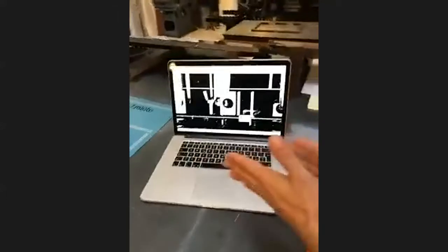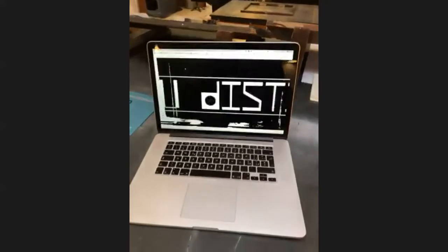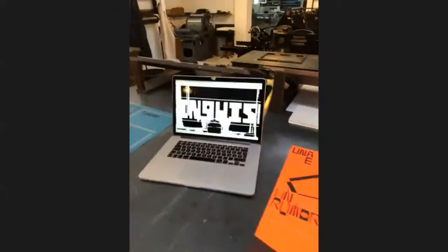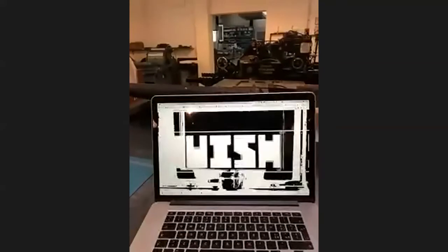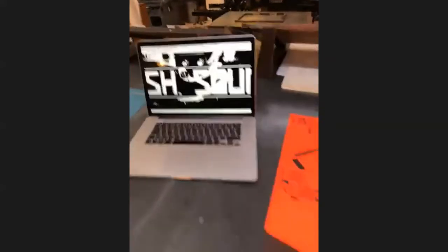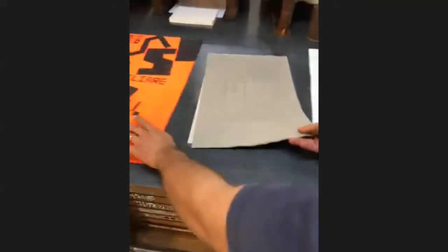You can see that it is reacting to my voice while I'm speaking, and this is exactly the typeface that we have here on the poster. So if I stay silent or very loud... And then going back to the more classical approach.